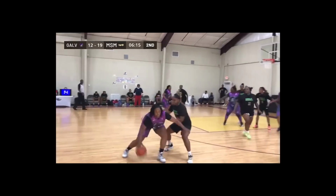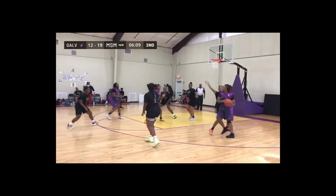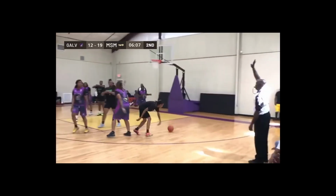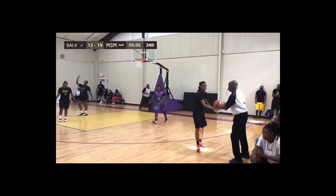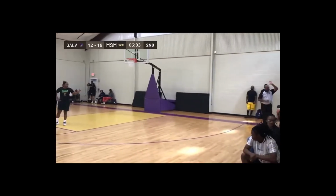Hardwick cross-court, and that's now Kiana Hicks. Hicks feeding it down low to Hall. Hall being surrounded by a Magnolia defender, and it forces her into a travel. Good defense there by Asia Williams to force the turnover. 6:05 left in this second quarter. 19-12 lead for the Magnolias.